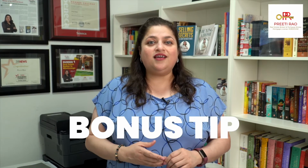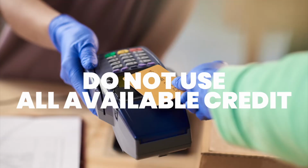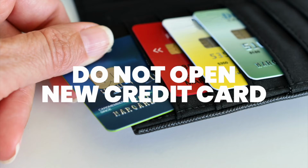Now for the bonus. Here are some good common sense practices that will help you with your credit. Pay your bill on time. Even if you cannot pay it in full, please make sure to make a little bit more than just the minimum payment. Second, watch your credit card balances. Make sure you're not using too much or all of your available credit. Third, don't mindlessly open new credit card accounts. If you're applying for new credit cards, make sure that you don't do so too frequently. This behavior makes you look irresponsible to creditors.